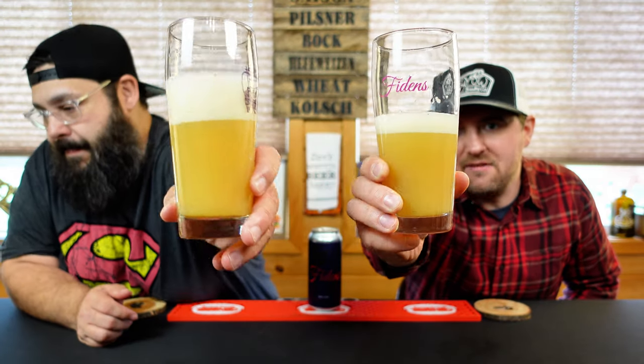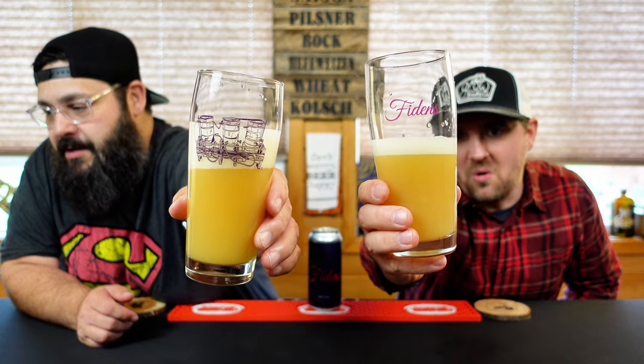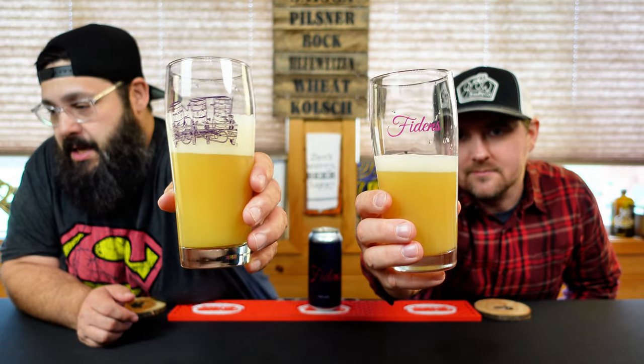That looks like a heavy turkey gravy. Dull orange. That looks like proper glassware. Gorgeous. A little half finger of foamy head on there. It swirls up nice. It swirls up like the Fidens, the Hop Butchers.